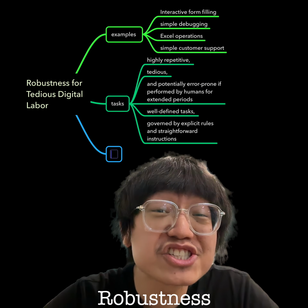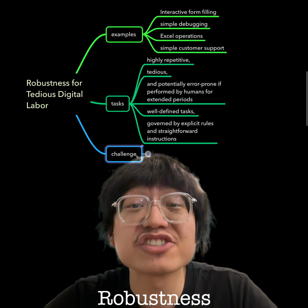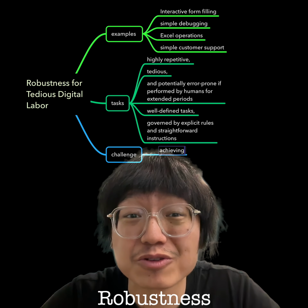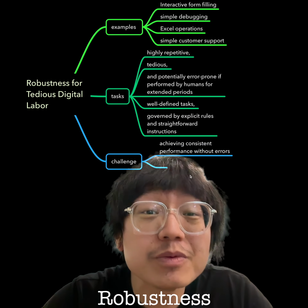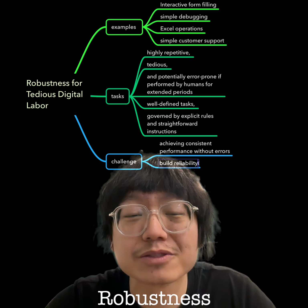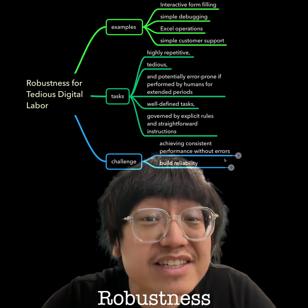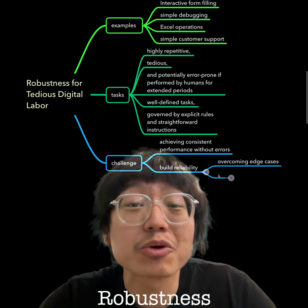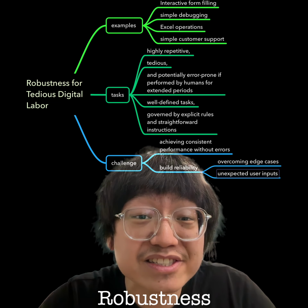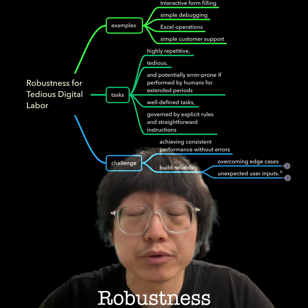The core challenge at this level is achieving consistent performance without errors. Unlike humans, who may make mistakes when repetitive work becomes boring, right, automation agents need to build reliability, which requires overcoming edge cases and unexpected user inputs.